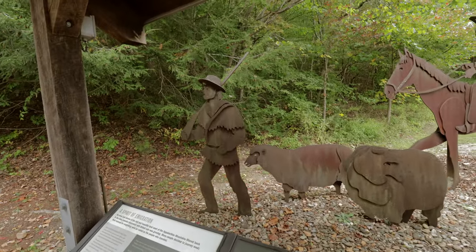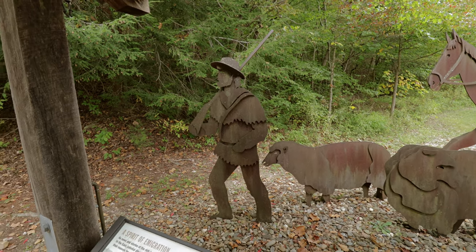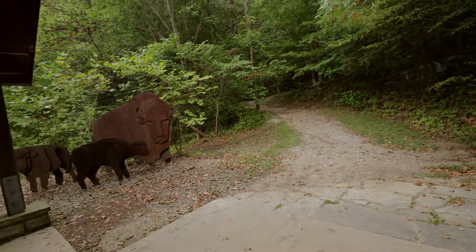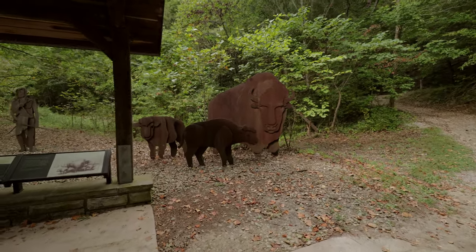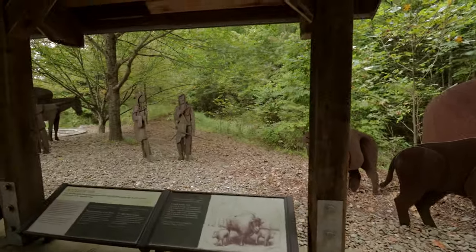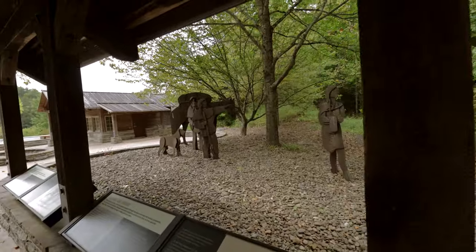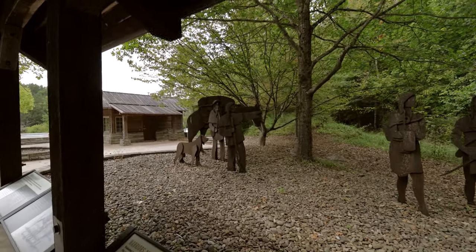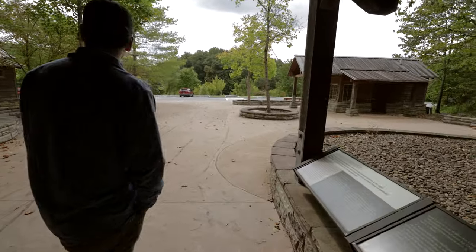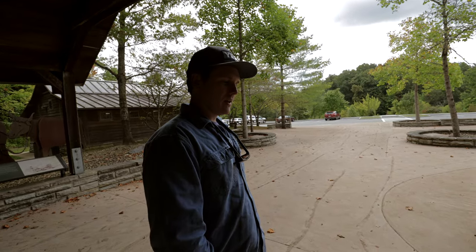Daniel Boone. And there's Daniel Boone himself. And there's more on the other side, but that is the trail that walks up there. There's some bison. What do you think? That's cool. So we're gonna hike the gap after lunch.